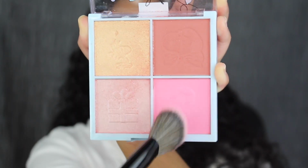Taking a clean blush brush, I'm gonna dip into the blush shade in Smack. Again, I'm getting a tiny bit of kick up in the pan. Here's what the blush shade in Smack looks like. This shade is gorgeous as well.